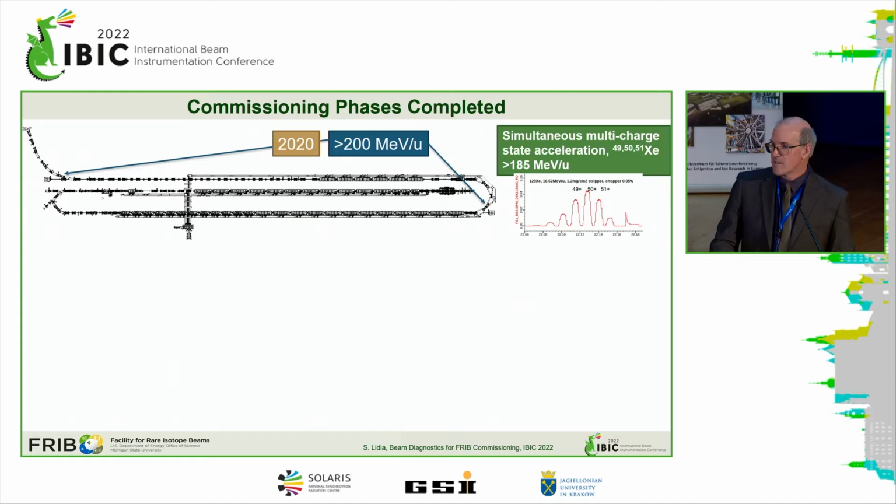In 2020, we completed acceleration throughout the entire LINAC structure. You can see it's a double folded LINAC structure, basically our paperclip design. We were able to accelerate beam up to 200 MeV per nucleon.